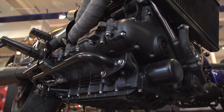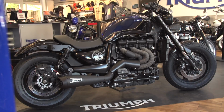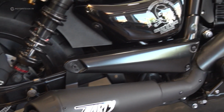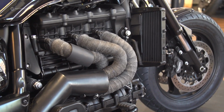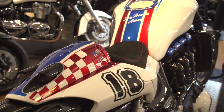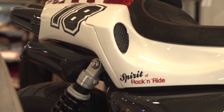Chris Schmiedberger and his customizer team at Rock and Ride turned the massive Rocket 3 into a relatively sporty cafe racer, including the elaborately applied exhaust band on a triple manifold. Another Rocket conversion in the showroom shows what can be conjured up from the heavy British model with skillful customizing.